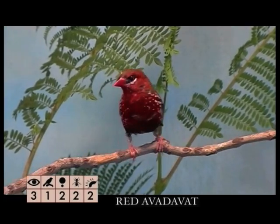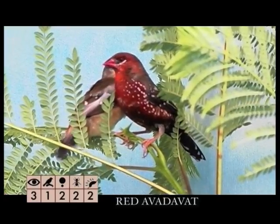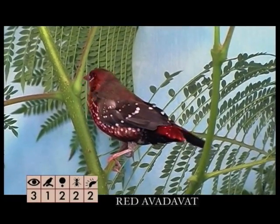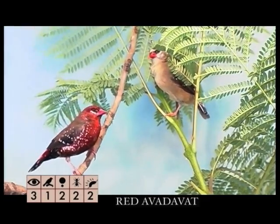They are common and widely distributed in southern and eastern Asia. Their rather strange name comes from India, where they are the most popular cage bird. Provided they are given a reasonable amount of live food, they are not difficult to breed.